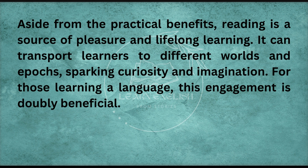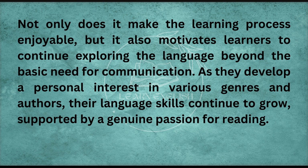Aside from the practical benefits, reading is a source of pleasure and lifelong learning. It can transport learners to different worlds and epochs, sparking curiosity and imagination. For those learning a language, this engagement is doubly beneficial. Not only does it make the learning process enjoyable, but it also motivates learners to continue exploring the language beyond the basic need for communication. As they develop a personal interest in various genres and authors, their language skills continue to grow, supported by a genuine passion for reading.